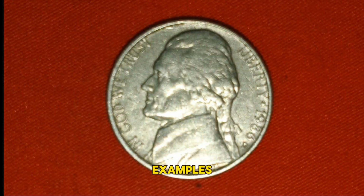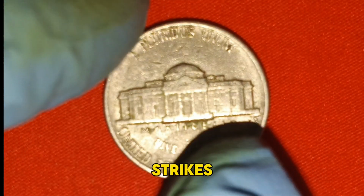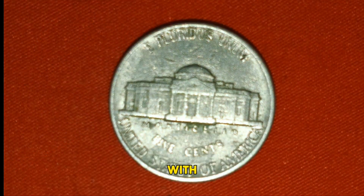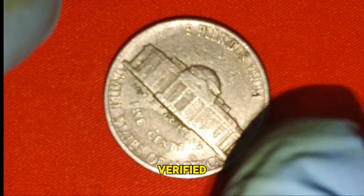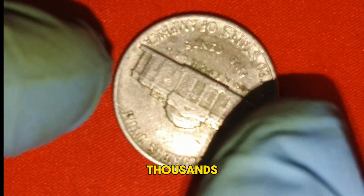There are known examples of Jefferson nickels struck on dime blanks or with dramatic off-center strikes. If you happen to find a 1986 D nickel with one of these errors, you could be holding something rare. In verified, graded condition, such coins have sold for hundreds or even thousands of dollars.